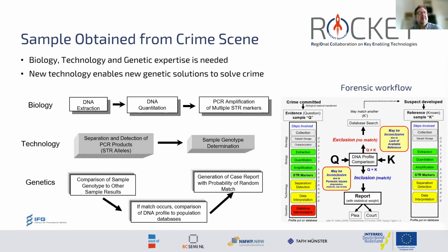So next slide, please. Here's an overview of how forensic DNA typing works. Next slide, please.